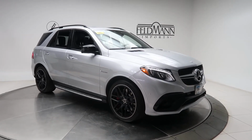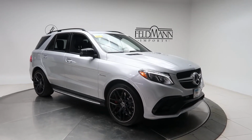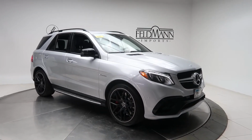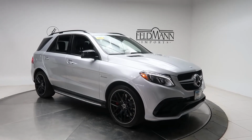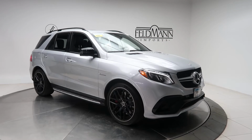Today we're taking a look at a certified pre-owned 2016 GLE 63S. This one's in iridium silver metallic. Underneath the hood is a V8 twin turbo pushing out 578 horsepower and 561 pounds of torque.